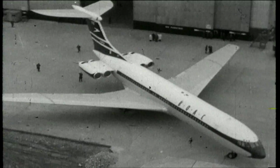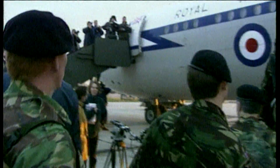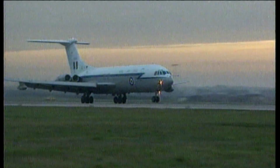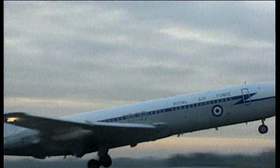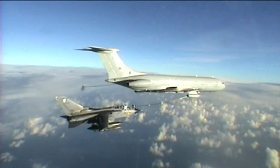But wasn't it noisy? The VC10 started life as an airliner, but long after they ceased to carry civilian passengers, they soldiered on with the military. VC10s have been in RAF service for 47 years, as troop carriers and as mid-air refuelling tankers. The last two retired on Friday.